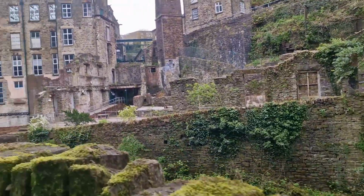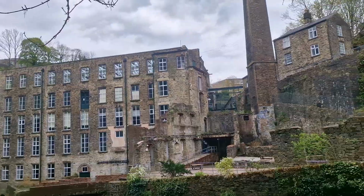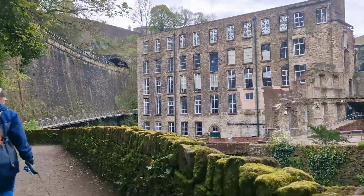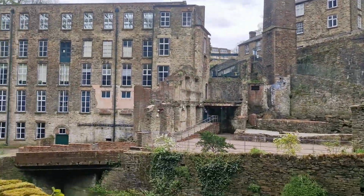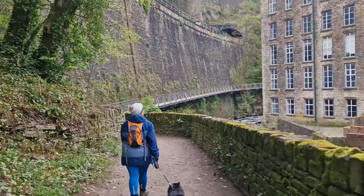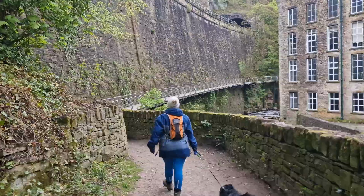Some sort of properly abandoned mill, isn't it? Yeah, amazing. Look at it. And this place is called New Mills, isn't it? Yeah. Oh, it isn't a new mill. At some point it was new. And here we go, guys, the start of the Millenium Walkway.